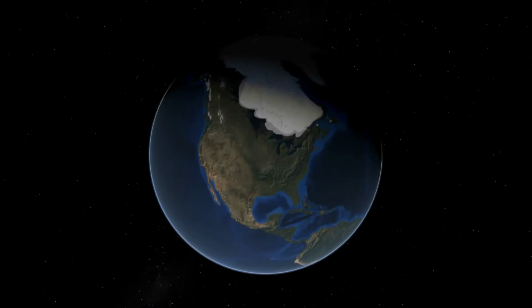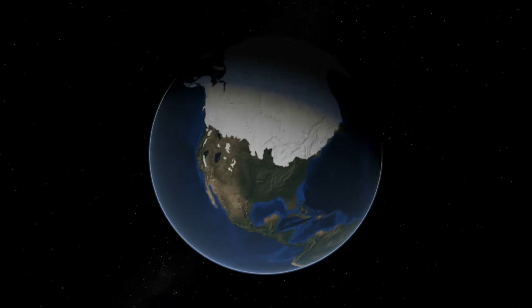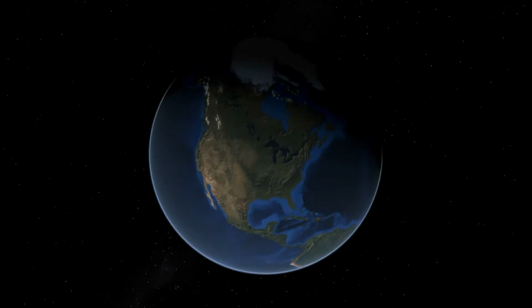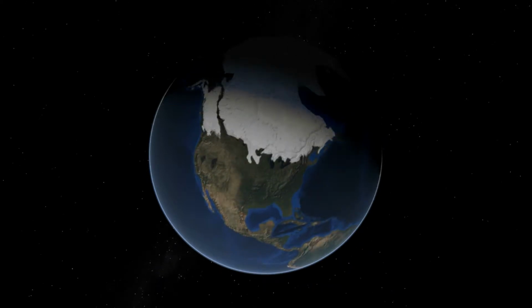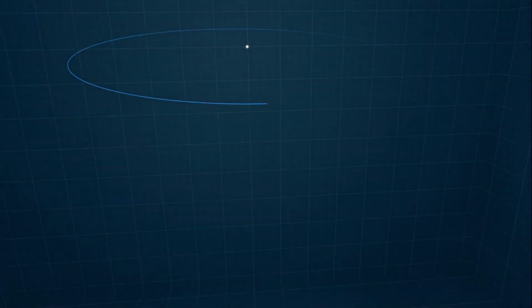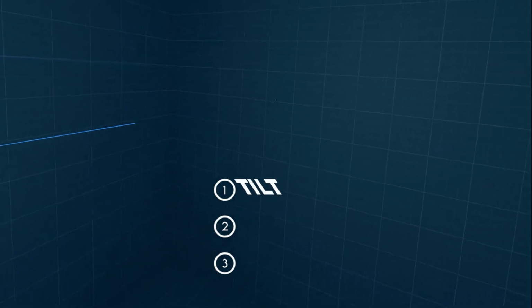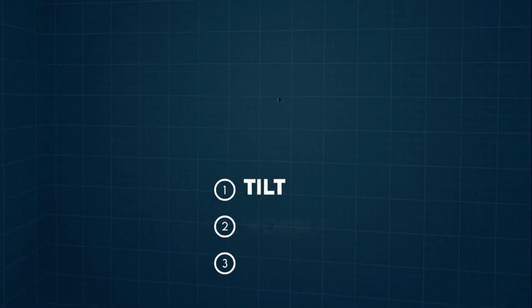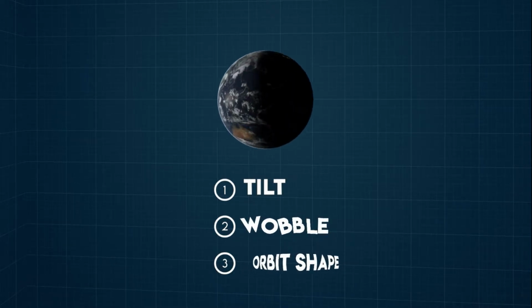But why? Over a very, very long time, hundreds of thousands of years, the way that the sun's energy, the first ingredient in the Cosmic Climate Cookbook, is balanced over the surface of the Earth changes. How does this happen? Three physical phenomena account for these long-term changes: Earth's tilt relative to the Sun, Earth's wobble on its axis, and the shape of the Earth's orbit around the solar system's center of mass.